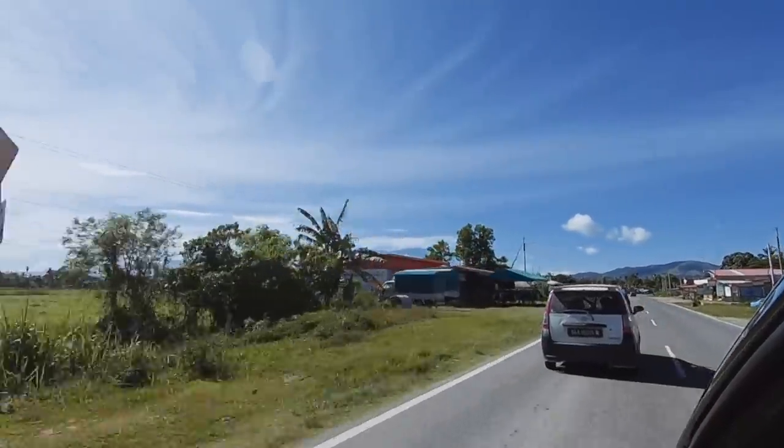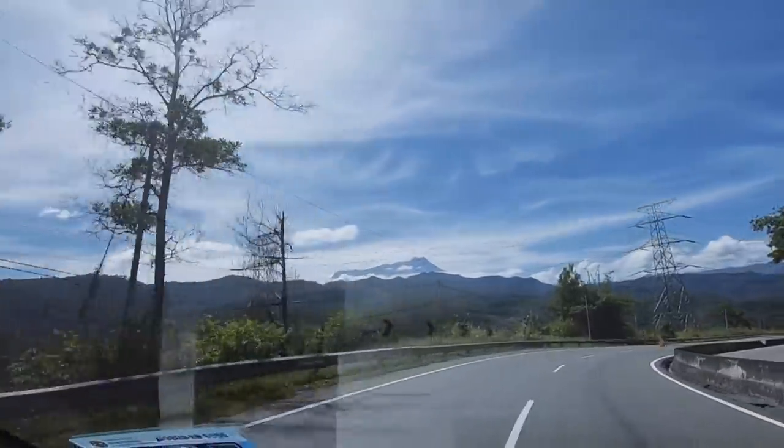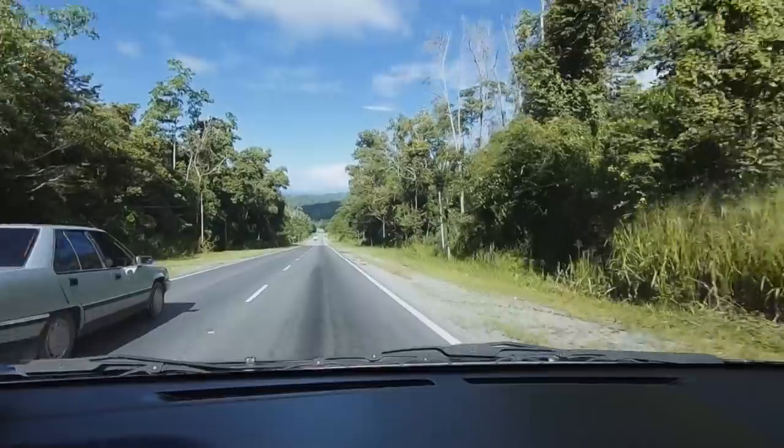So we're driving to, no, not Kota Kinabalu, no, Magna, oh God. We're driving from Kudat to Kota Kinabalu. It's about 180 kilometers. You take about 3 hours through quite windy roads, through the rainforest and the plantations.